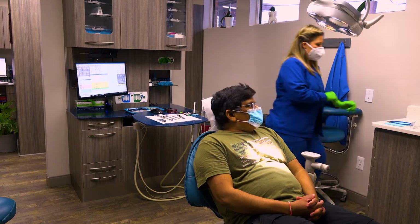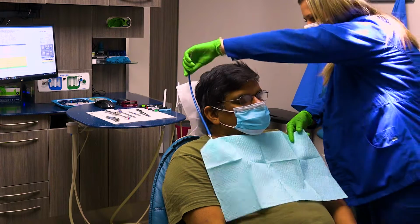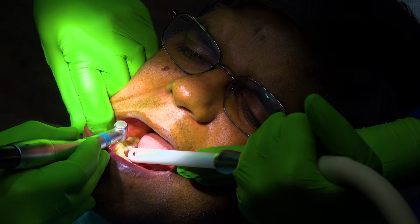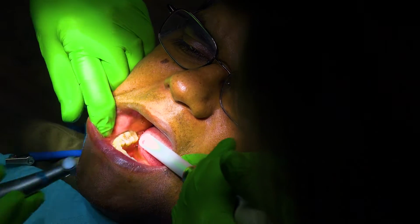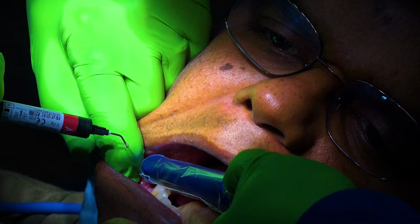Today I'd like to talk to you about dental composite fillings. A filling is a way to restore a tooth that is damaged by decay back to its normal function and shape. When you get a filling from the dentist, the decay will be removed, the affected area will be cleaned, and then it will be filled.